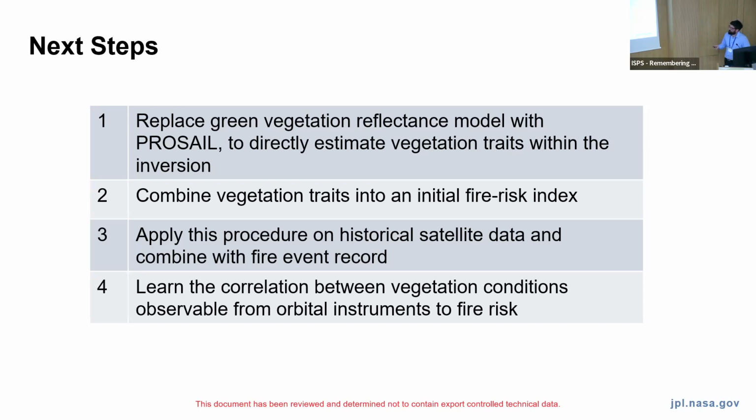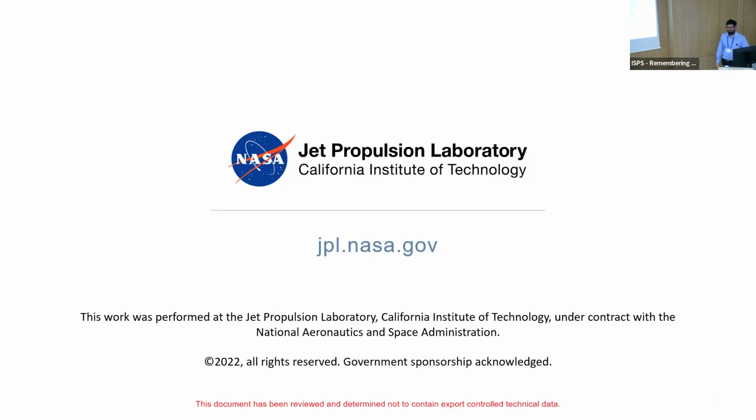And eventually we're going to combine the estimates of vegetation traits into fire risk and estimate the fire risk on a per pixel basis in very high resolution, and incorporate also historical satellite data. And eventually the objective is to be able to predict fire risk into the future using this historical base. That's all I got, and I'll take questions.